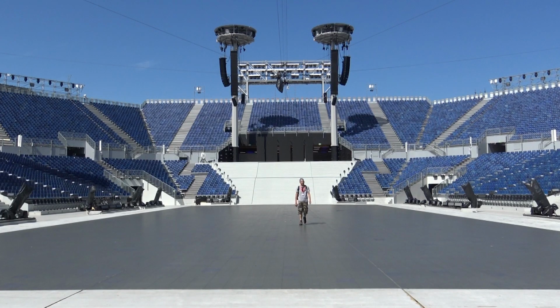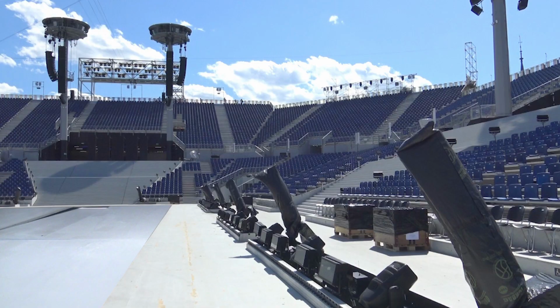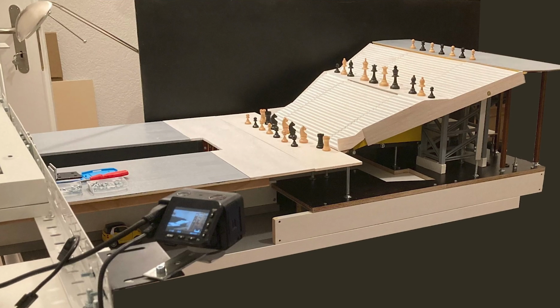Our scale working model focuses on two parts of the arena. Firstly, the central stage with its LED floor and ramp. And secondly, the raising stairway.